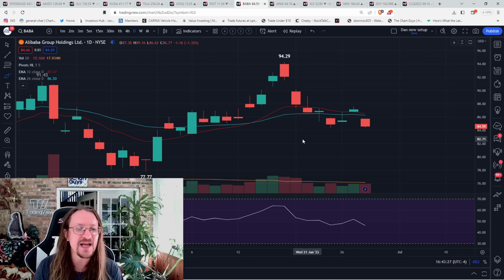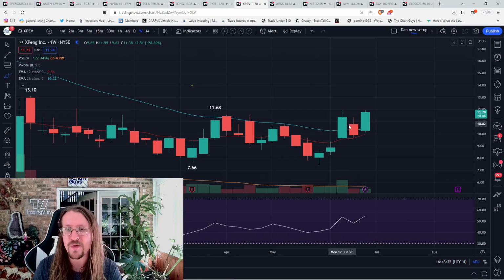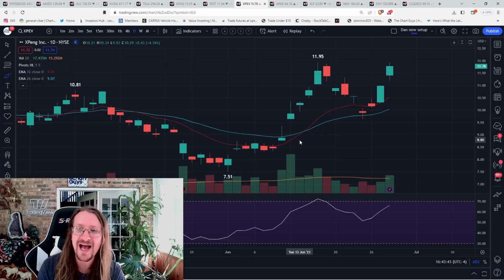The EV Chinese names are much stronger. NIO yesterday and then following through today. 2 weekly inside bars at the moment. XPEV is stronger. Weekly inside bar bull break. And back up right now testing the highs. Increasing bull volume. And LI is another name.